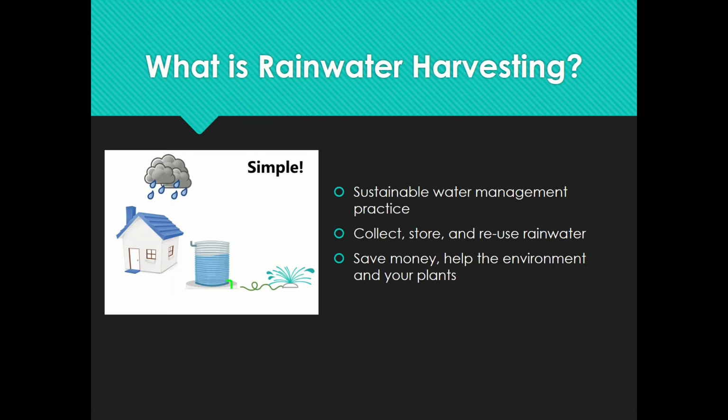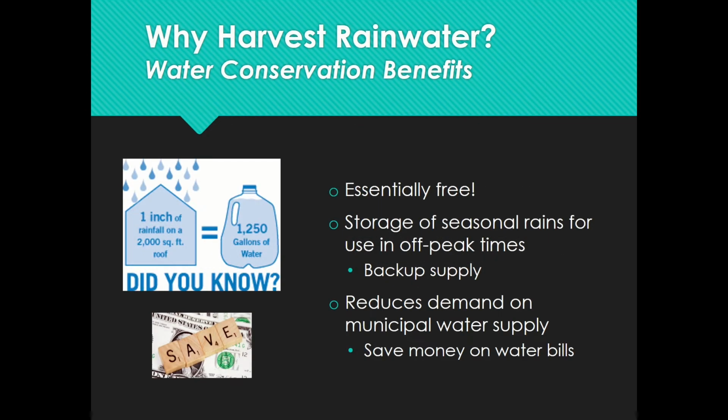Harvesting rainwater can help you save money, improve the environment, and it is a better water source for plants than city water. This solution to water quality can also be started from your home with little time or investment. There are many benefits to rainwater harvesting, water conservation being a very important one. Depending on what system you go with, it could be essentially free with only the initial cost of installation.